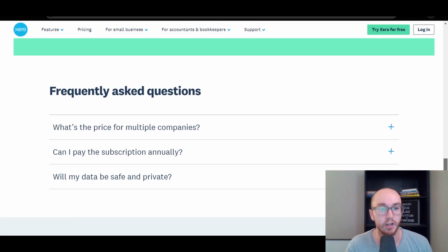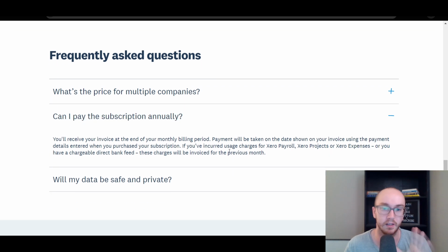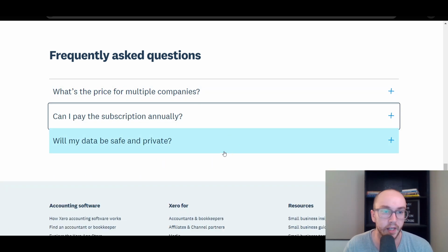But yeah, that's essentially the difference here with Xero. Now, in terms of paying the invoicing, as you can see here, you will get this at the end of the monthly billing period. So that is how it is split out in terms of your charges, and whether you have Xero payroll, projects, or expenses, those will be invoiced for the different month. So that's how it breaks out there.